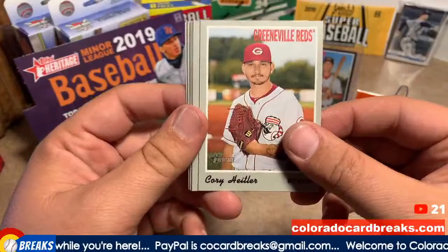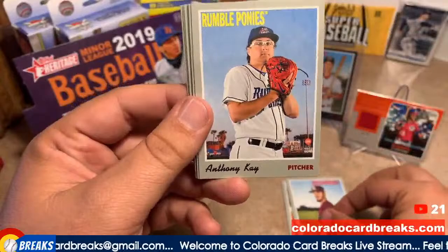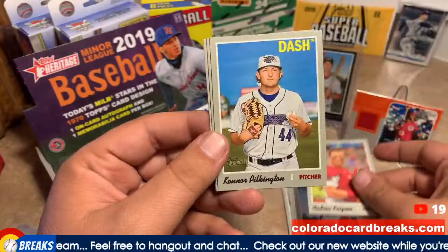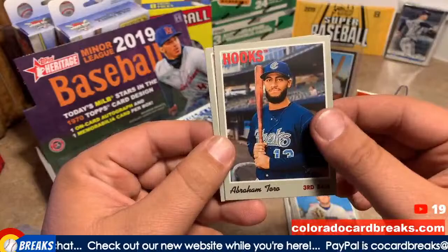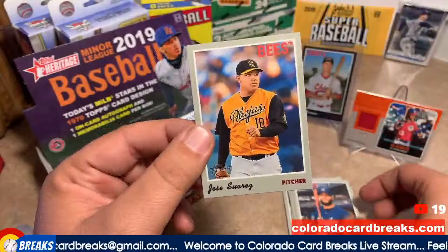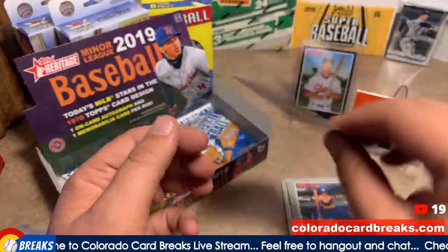Corey Heitler? I hope that's Heitler. Jonathan Hernandez. Anthony K for the Blue Jays. Lazaro Armenteros. I think the Astros, maybe. Andrew Knizer. Connor Pilkington with the dash. Abraham Toro. Finally, a picture that does not look the same. I've seen five different cards that look exactly the same for him. With the hooks. Corpus Christi hooks. And Jose Suarez with the bees. The Salt Lake Bees. Not bad.